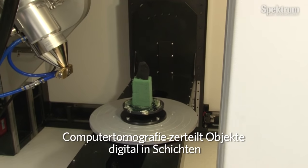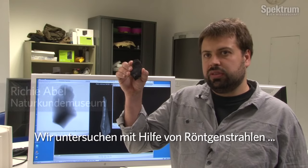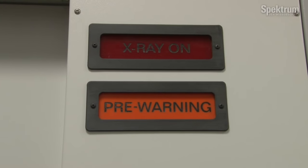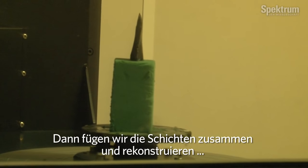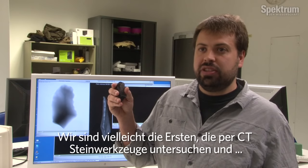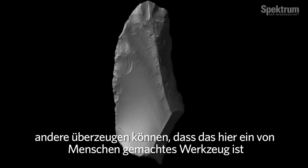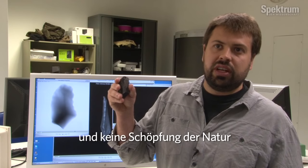CT is basically a method for digitally sectioning an object. We take the stone tool and then using X-rays collect a series of cross-sectional slices through the specimen and then stack those slices up to make a reconstruction of the specimen but digitally and on a computer. As far as we know, this is the first time anybody's used computer tomography to analyse stone tools and produce 3D models, and hopefully we can be the first people to start sharing the data and really help try and convince people that what they're looking at is a human-made tool and not just a natural artefact.